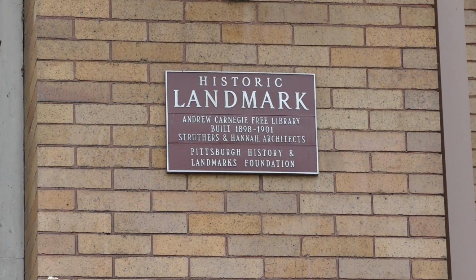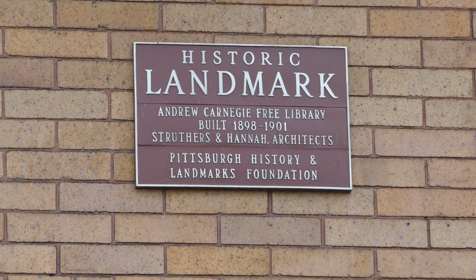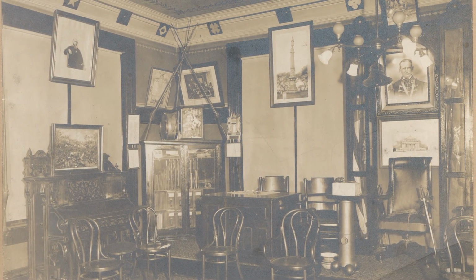1906. They approached the library, and they forged an agreement with the library with a few stipulations. One was that the veterans would pay to outfit this room. So everything that you see in here was paid for by the veterans. The woodwork, the display cases, the lighting, the carpeting, the furniture, that all came from the veterans.